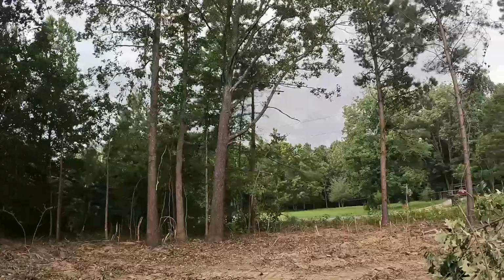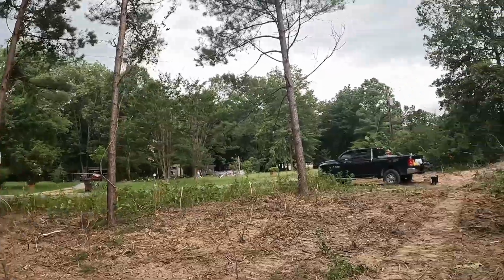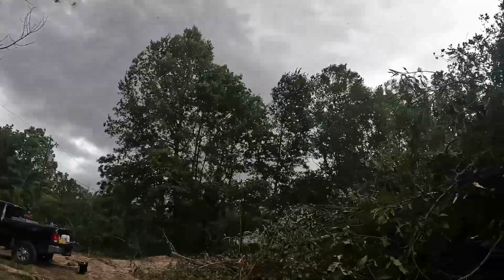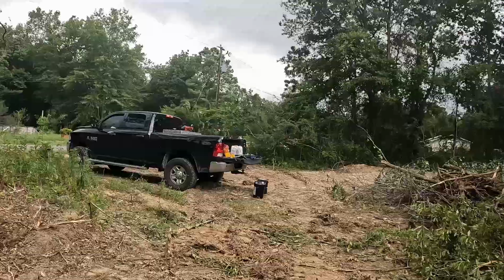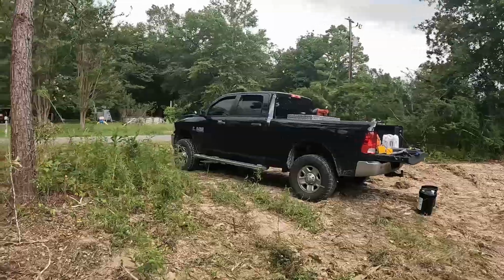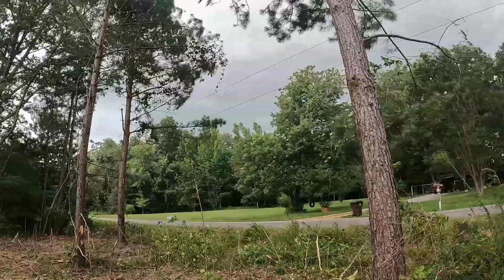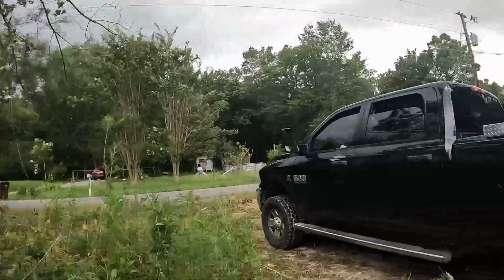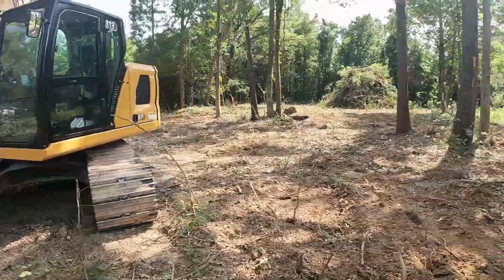A storm has just come up out of nowhere. I'm gonna have to check the radar and see what this is all about. My gosh, I'm gonna roll my windows up real quick. I don't know what's going on around here now, but man, it's always something.